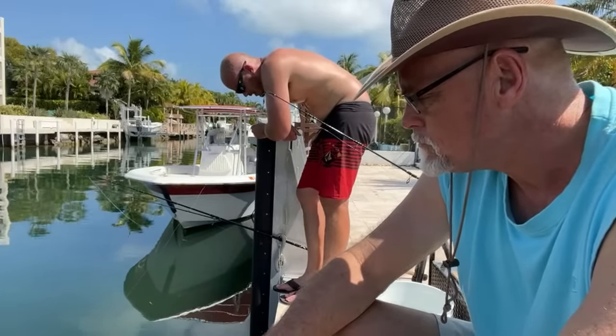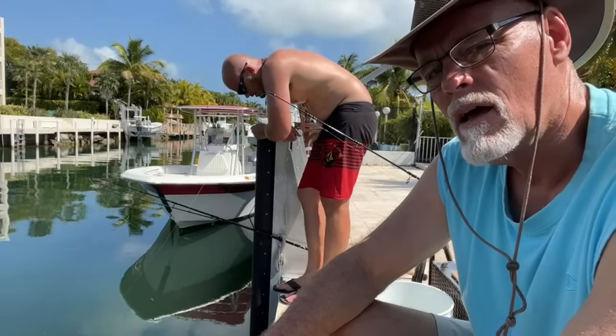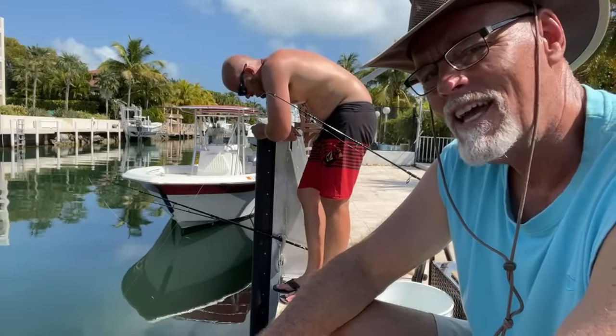I got a parrotfish eyeball in my bait here. He really wants it. You see him there? She hates Ace's cooking.